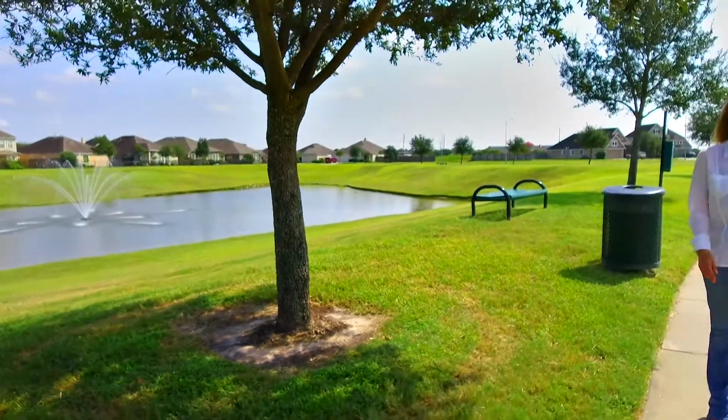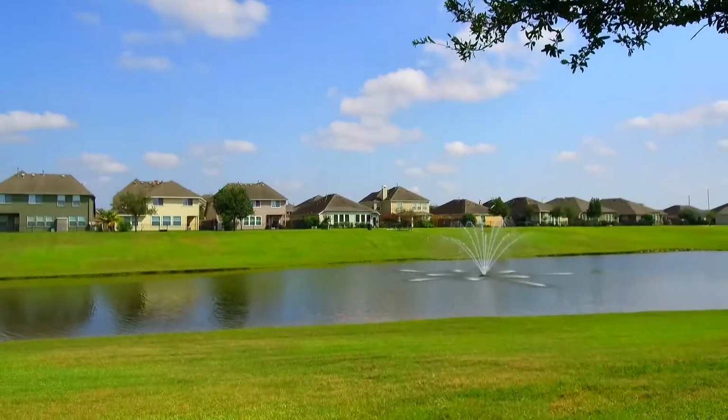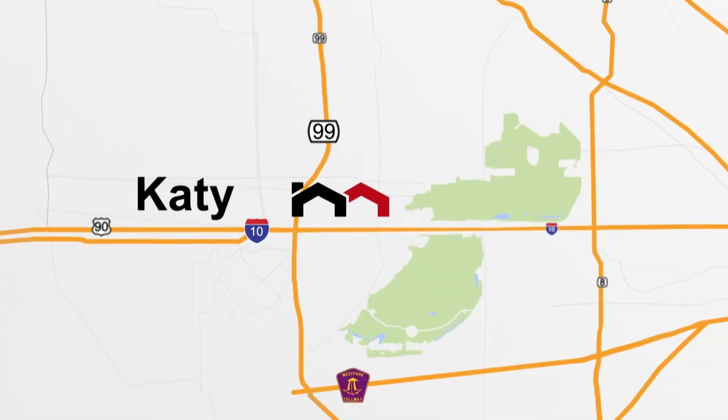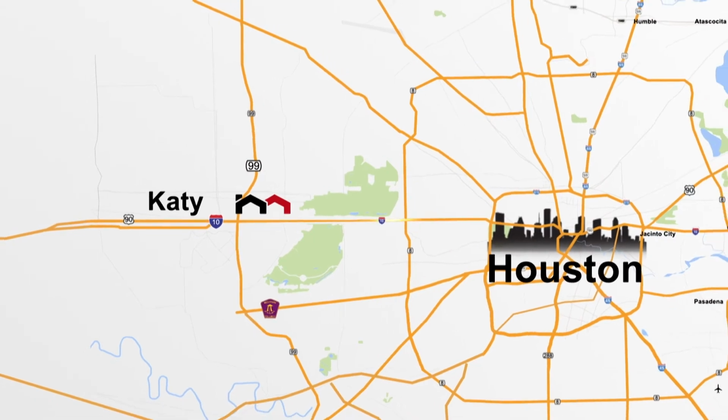Some of the great amenities that we have here at Lakeside Mason Park, there's walking trails throughout the neighborhood. We've got ponds with beautiful fountains that light up at night. We're right off the Grand Parkway and also off of I-10 Energy Corridor, probably about 15 minutes from downtown Houston.